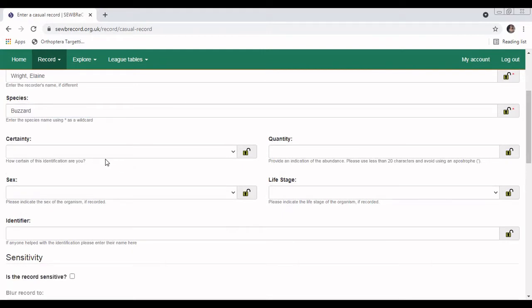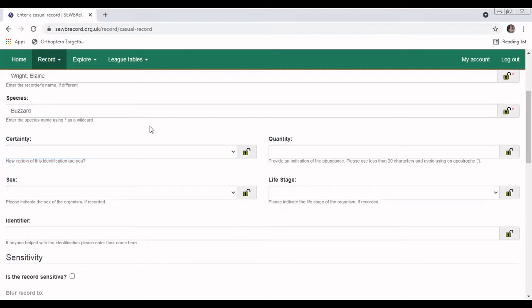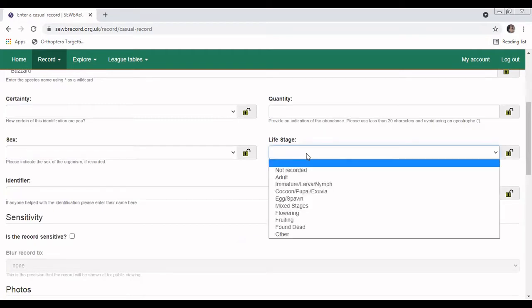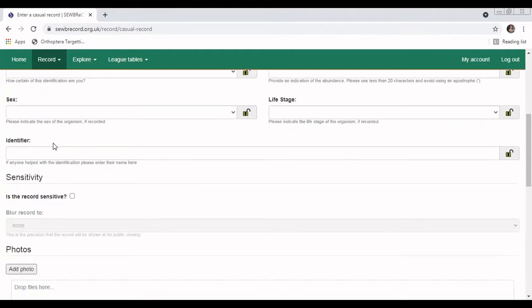Then there are a couple of optional things that you may want to fill in. So certainty, if I wasn't quite sure if it was a buzzard or not, I could indicate that here. I can fill in the sex, the quantity, the life stage. So if I'd found a nest, I might say that there was eggs. And you can put in the identifier. So if somebody else helped me with the identification, say I put a picture of the buzzard on Twitter and someone replied and told me what it was, I would just put their name in here. It just acknowledges that you've had assistance with the record and gives them some credit, basically.